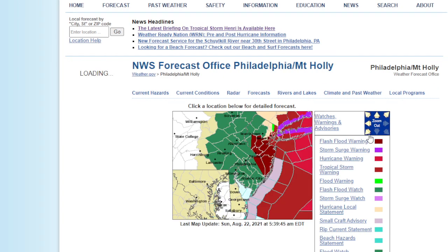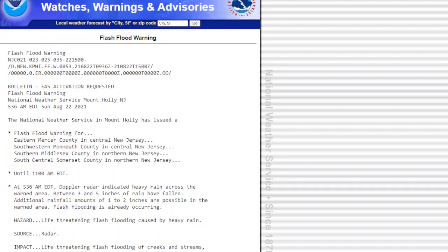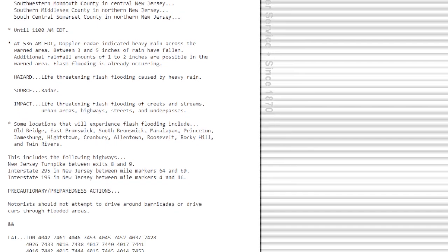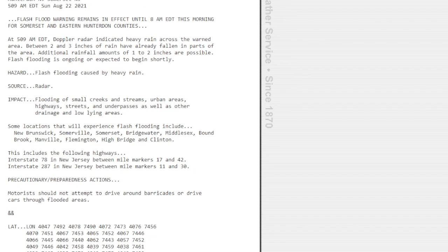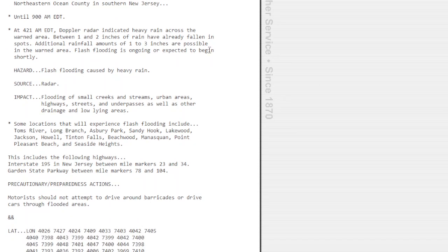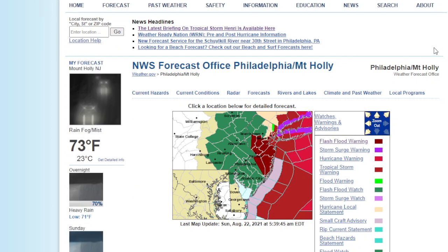And let's see if we have any information from this area, because we do have active flash flood warnings that are remaining in effect for many areas of central New Jersey, eastern Mercer, southwestern Monmouth, Middlesex, central Somerset County, and it's saying between 3 and 5 inches of rain has fallen in this area, which is quite impressive. So these flash flood warnings continue in New Jersey till at least 9 a.m., and these are affecting Ocean County as well. So again, this is quite a lot of rain that is falling in this area.